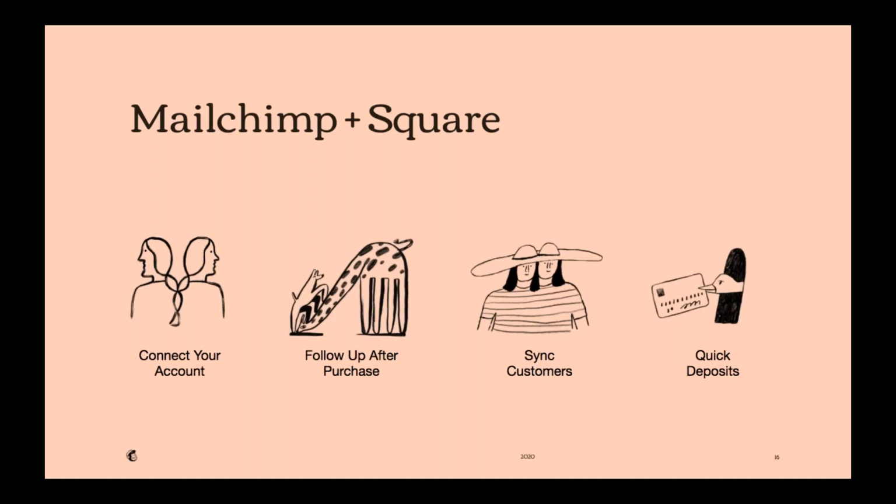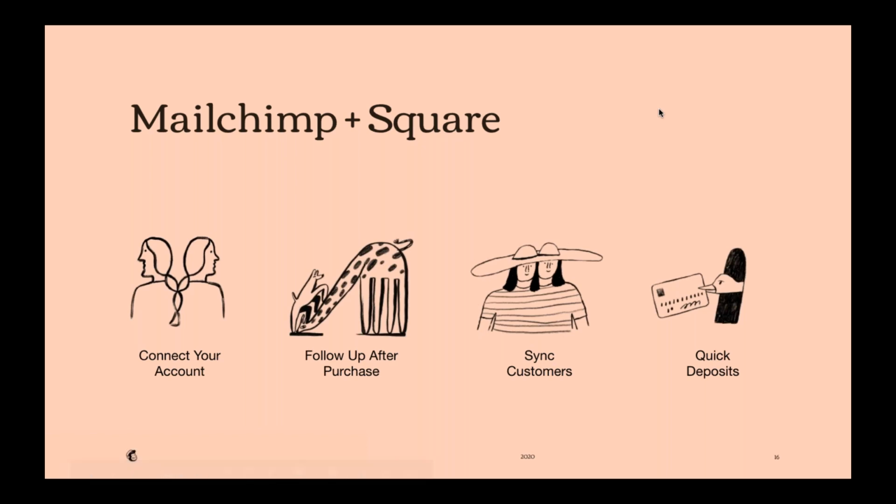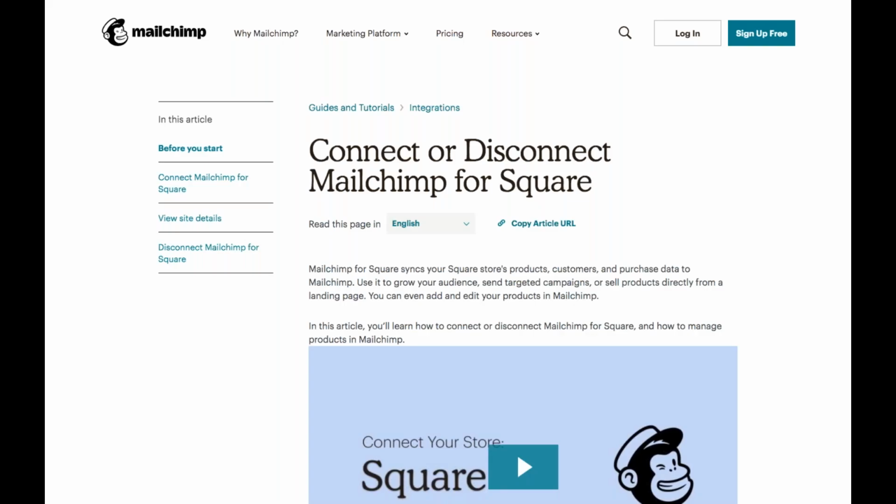Just a note, we use Square to process payments with these landing pages, so you'll need to connect a Square account if you haven't already. Our Square integration allows you to sync your customers to Mailchimp so that you're able to send them follow-up emails about their purchase. Square also offers a secure payment portal and quick deposits after you make a sale.